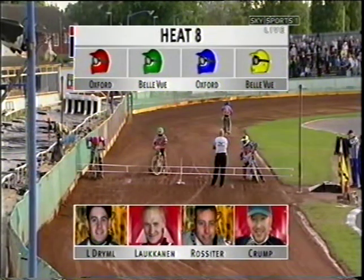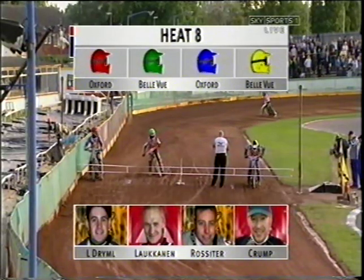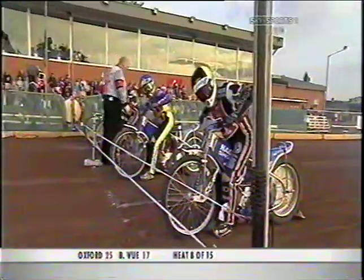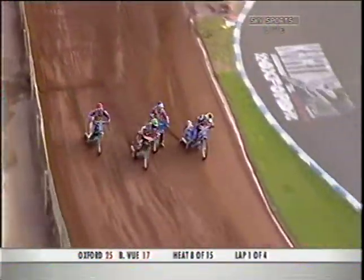Gate 3 for Belle Vue, the flying Finn, Kai Laukkanen. On the outside is Lucas Trimmel in red. The tactics here are when you... He'll be looking for some points from him. Well, Crump only got a third place last time out. Can he improve on that?